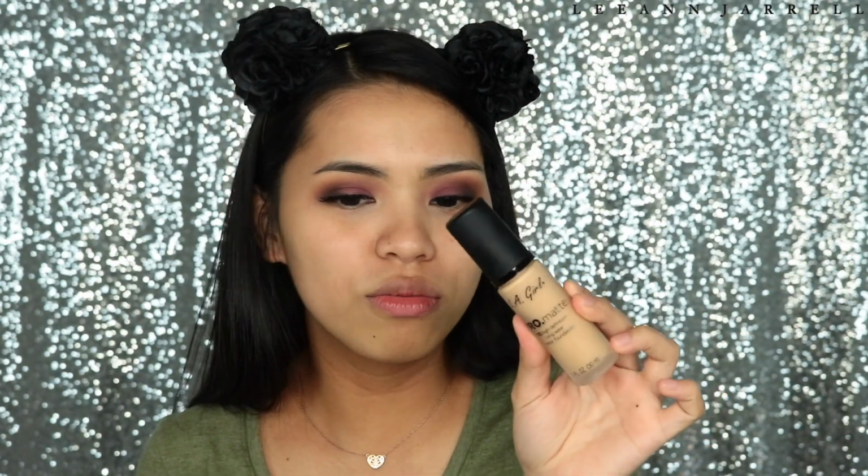And again, this is $10. It is definitely a drugstore price product. The packaging actually for me is not even cheap looking. Like, it doesn't even feel like it is a drugstore product because this cap right here, oh girl.